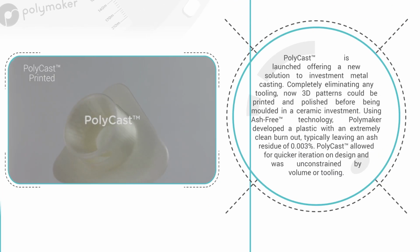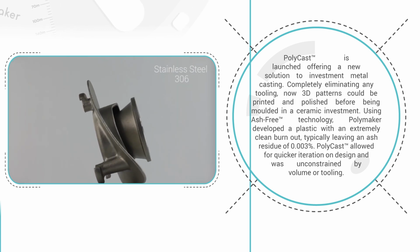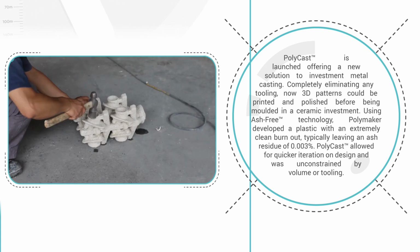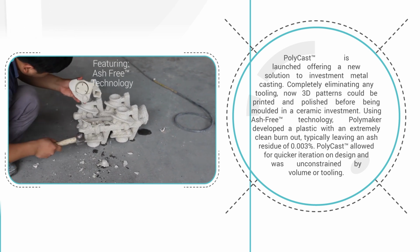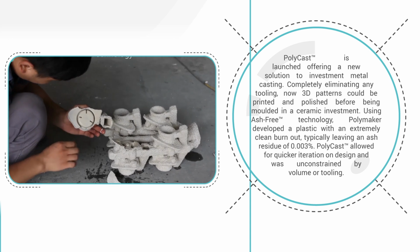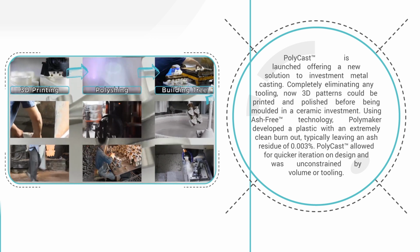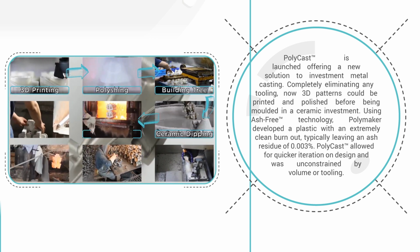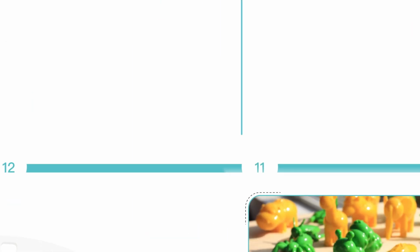Polycast is launched, offering a new solution for investment metal casting. Completely eliminating any tooling, now 3D printed patterns could be printed and polished before being molded in a ceramic investment. Using ash-free technology, Polymaker developed a plastic with an extremely clean burnout, typically leaving an ash residue of 0.003%. Polycast allowed for quicker iteration on design and was unconstrained by volume or tooling.